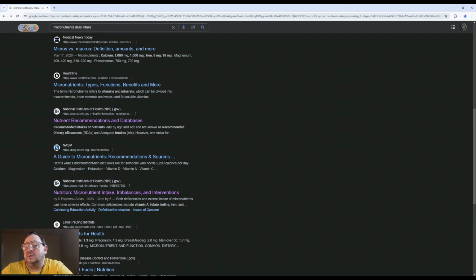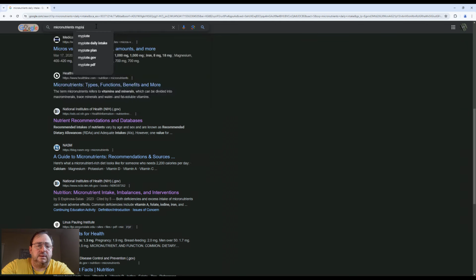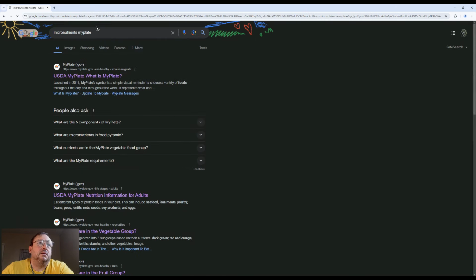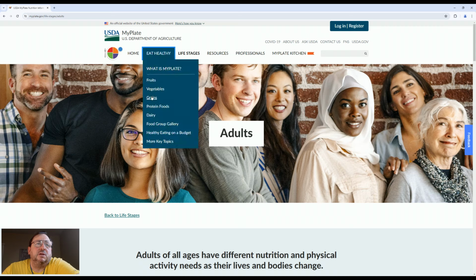Now, suppose macros, okay, look at My Plate. So this has information for adults, like I was showing you before. They give you an idea, eat healthy. What does it mean, eat healthy? So fruits, vegetables, grains, protein, dairy. And then I did show you those vitamins. So if you don't like to take vitamins in dry form, certain fruits, vegetables, and certain food have vitamins, so you can replace dry ones with certain food.